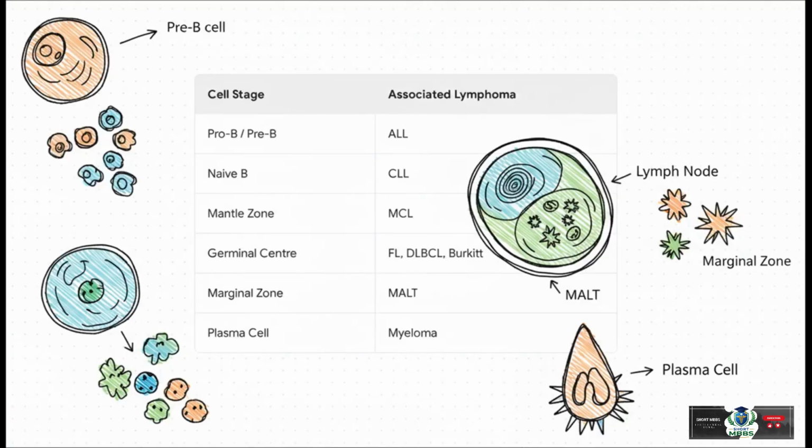And here it is, the entire journey, the whole story, on one slide. Just look at this. It's so elegant. We start with the pre-B cell in the bone marrow. That's ALL. Then the naive B cell that forgets to die. That's CLL. Inside the lymph node, the mantle zone gives us MCL, while the chaotic germinal center is home to follicular, DLBCL, and Burkitt. And finally, the fully matured plasma cell factory, which can lead to myeloma. Every single disease is just a snapshot, a single moment in this one cell's life.